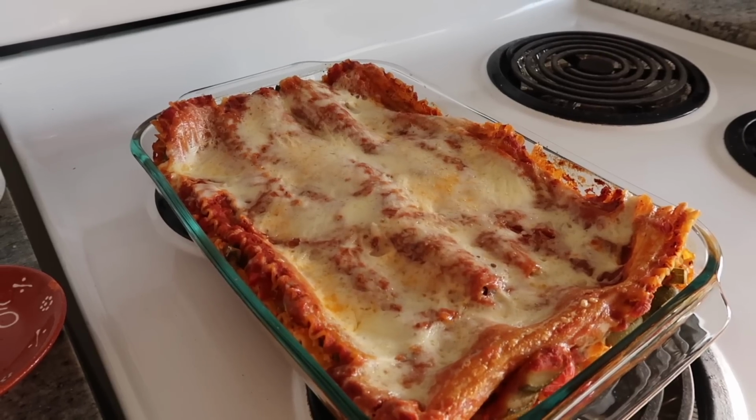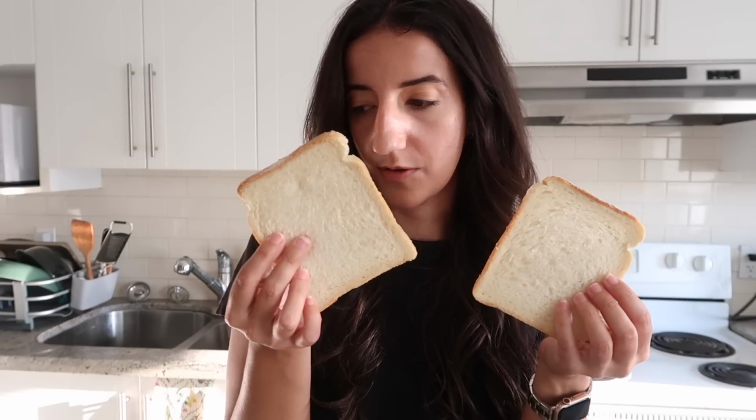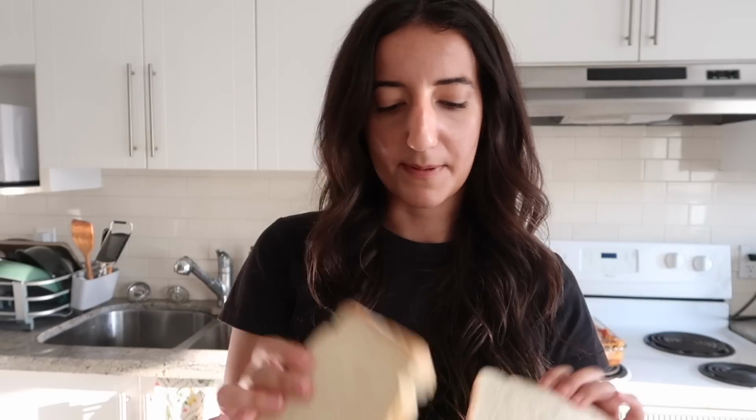Having the lasagna sit for a bit, I'm gonna make a really quick garlic bread with some fresh slices of bread I picked up at the bakery. And I'm gonna put some butter on it and some diced garlic, and that's going to be my garlic bread.